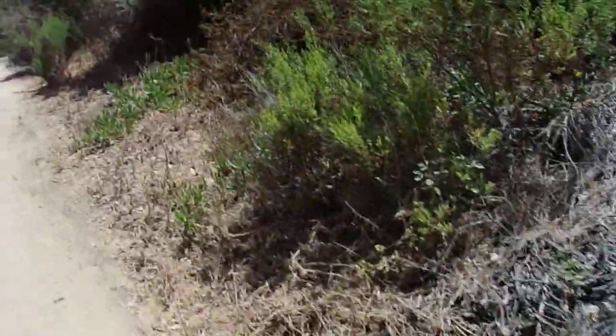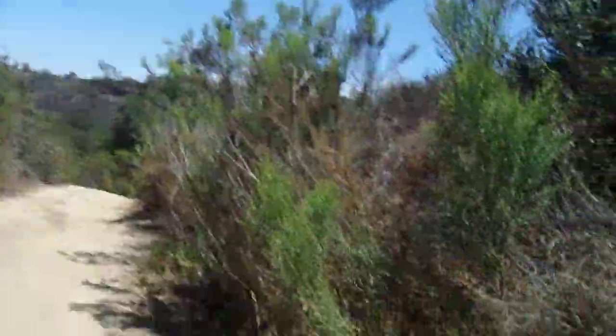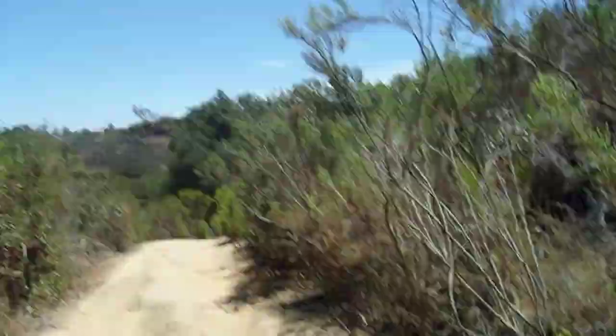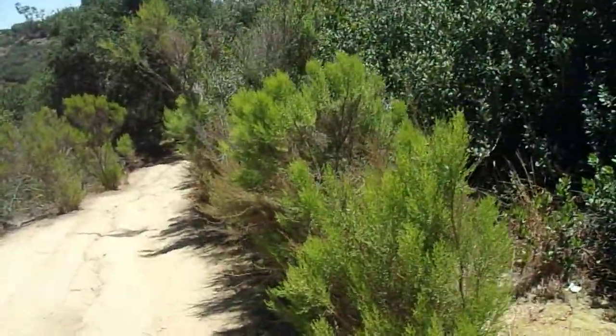Fun part's gonna be when I'm walking uphill on Mount Acadia Boulevard. That part's gonna not be so fun. But just had to get back to this canyon. I'll have another clip on the way back, at least. Until then, see you along the way.